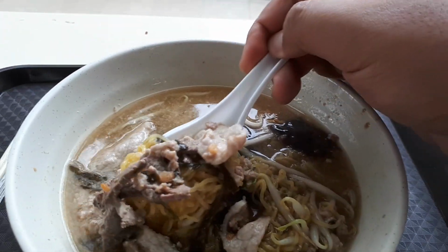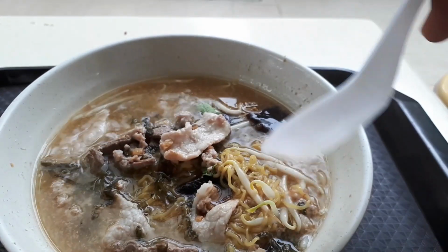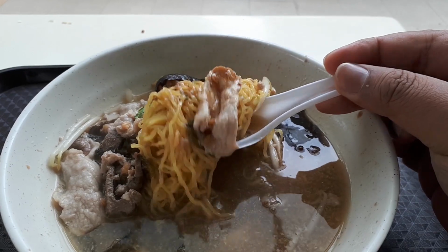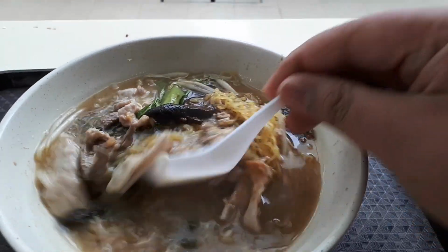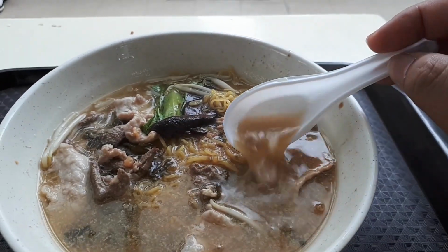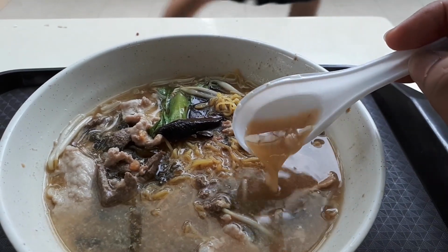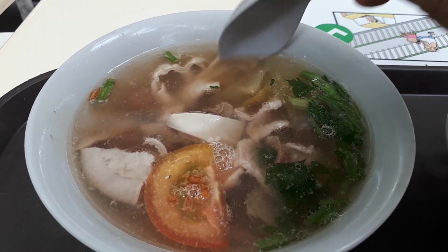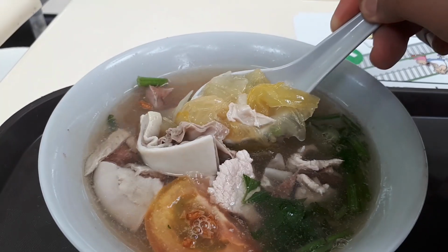Today we are at Serangoon Gardens Market to try the delicious good food that you can find here, like these noodles in soup with lots of minced meat around it. Then we have some pig organ soup. Lots of piggy goodness in here.